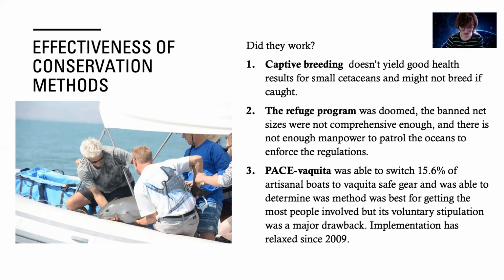Also, many times the animals are injured during capture as a result of poor capture techniques. The picture is of a rescue attempt in 2017 by a program called the Vaquita CPR, which ended in the death of the vaquita from cardiac arrest due to the stress of being captured. This program was closed soon after. Because of these factors, many small cetaceans caught from the wild would not breed in captivity because of the improper care and sustained injuries, as was seen in the Baiji river dolphin, amongst others.